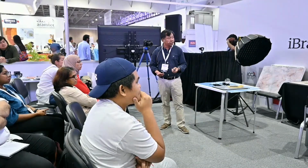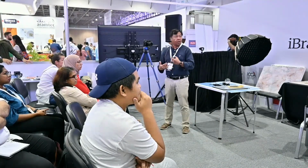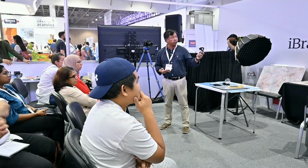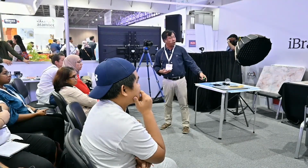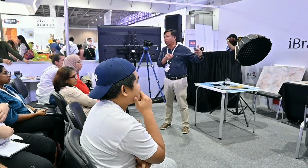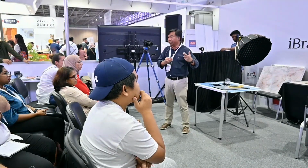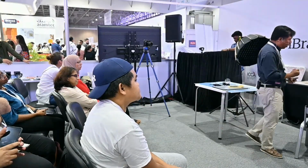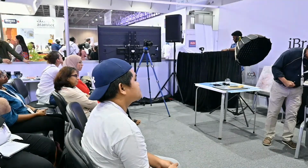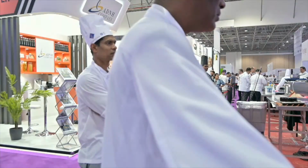Fine. But it depends on the requirement of the shot. So in some cases, you want to make sure that this is sharp, and this one, it has to be limited in sharpness because you want to emphasize maybe the ingredients or so on. So that depends on the requirement of the shot. So for this case, I have to shoot at 5.6.